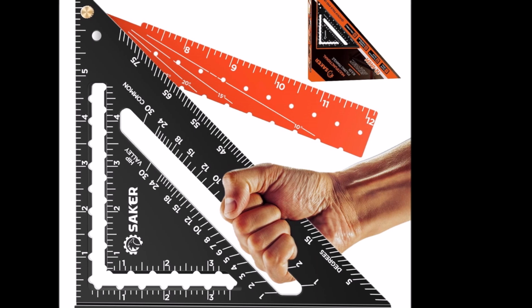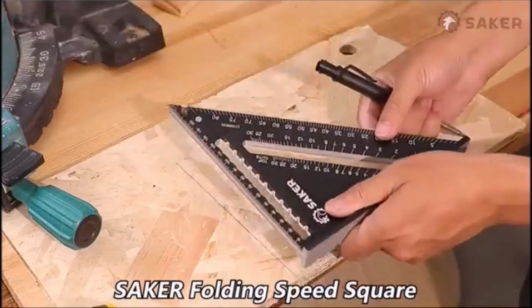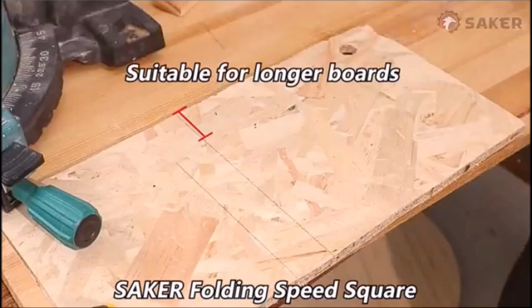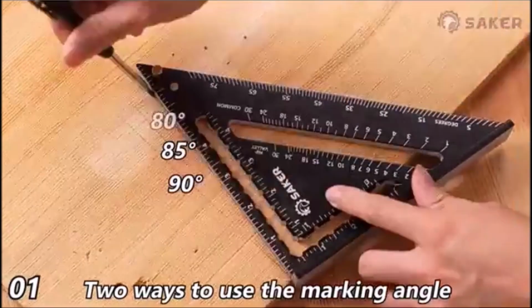Number 6. The Sacre Folding Speed Square 12-inch is an innovative and versatile measuring tool designed for precision and convenience. Its foldable design ensures easy storage and portability, while providing an expanded marking range when unfolded, making it ideal for various on-the-go and professional projects.